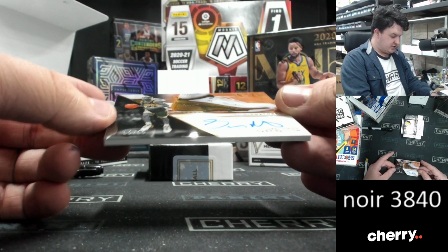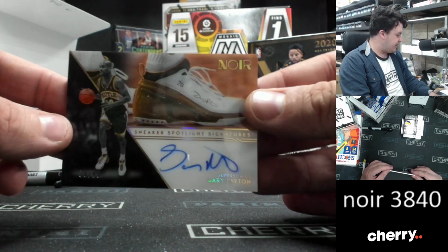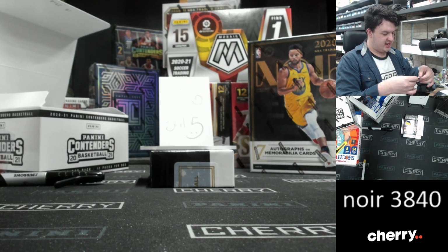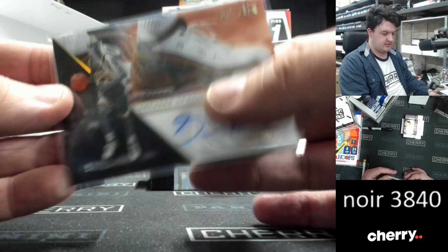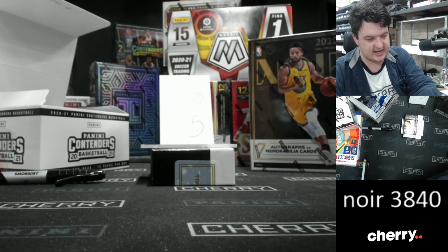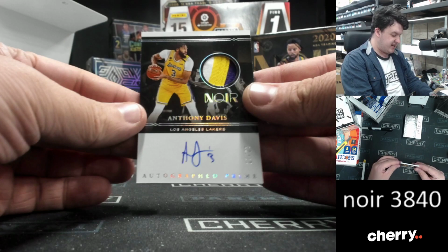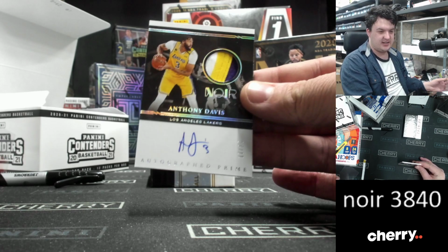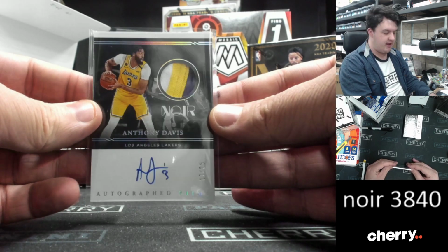Ooh wee. To just 99, sneaker spotlight signature, Gary Payton. That's a big boy right there. And it's the sneaker that has his own auto on it. Very nice. Payton to 99. And then the last card is sick as well. For the LA Lakers, numbered 17 of 25, patch auto, Anthony Davis. That is a beauty right there. 17 of 25, Anthony Davis.